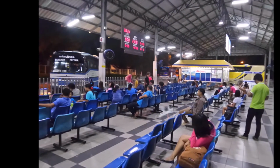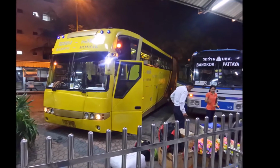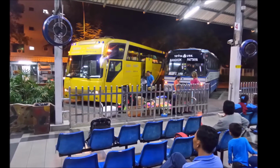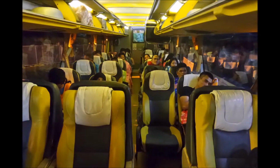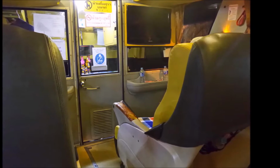and this is where I was waiting for the bus to come, and this is the bus, the yellow bus. It goes all the way down to Surat Thani and then to Donsak Pier. This is my seat here. It's fully mechanical. It has two little motors that adjust your seat rest and your tilt position. Quite comfortable.